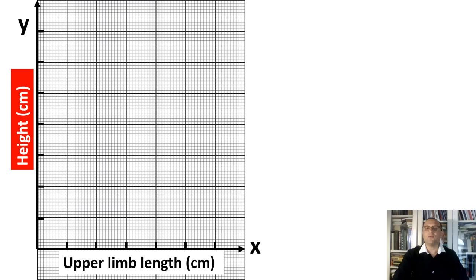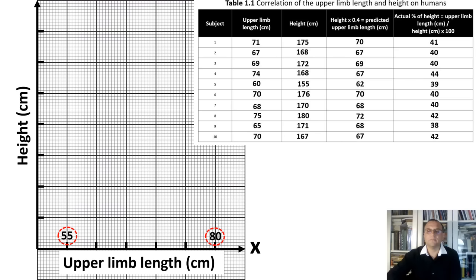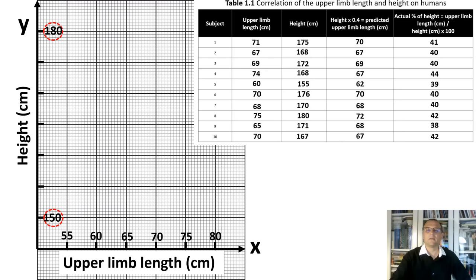So now you have to look at your data table and find the shortest and the longest upper limb. From the data I have, the shortest upper limb is 60 centimeters long, and the longest upper limb is 75 centimeters long. Therefore, on the x-axis, I would break my graph between 55 and 80 centimeters. Here is the complete grid to plot upper limb length. Now you have to look at your data table and find the shortest and the tallest height. Not hard to find. The shortest is 155 centimeters and the tallest is 180 centimeters. So how about we start our grid with 150 centimeters and end our grid with 180 centimeters. Here it is, and now we will fill in everything in between.